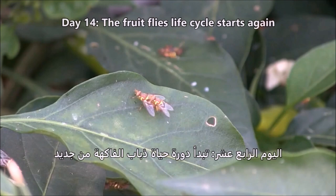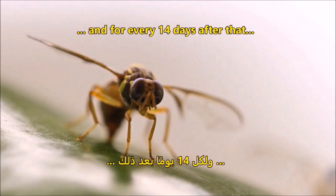Another important benefit is by breeding sterile male flies in the laboratory and releasing them to mate with females, but to have no offspring.